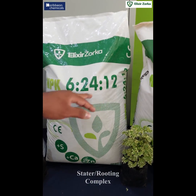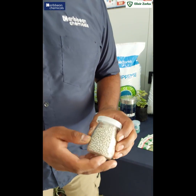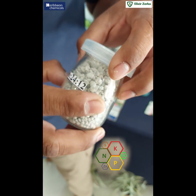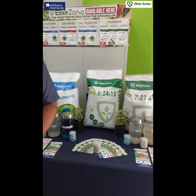Today we just want to take a few minutes to highlight one of our new blends, the 62412 out of the prominent Elixir Zorka company of Europe. Now the 62412 is a compound starter complex, meaning that each and every granule has that same formulation, 62412. That means this entire bag is consistent with that particular blend, 62412.